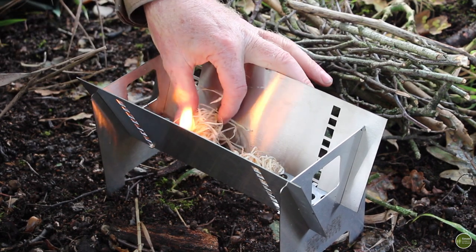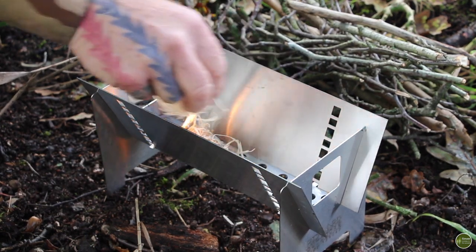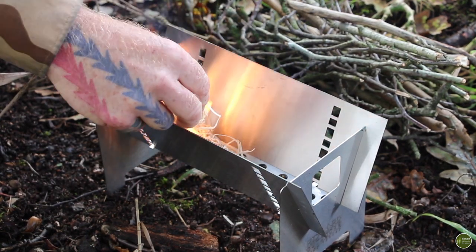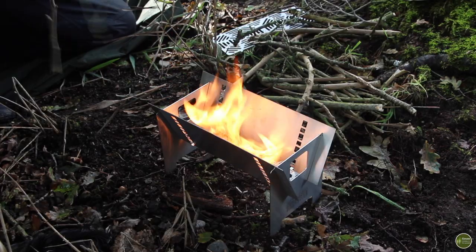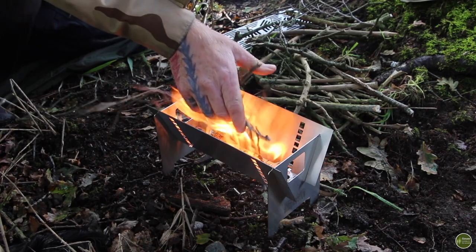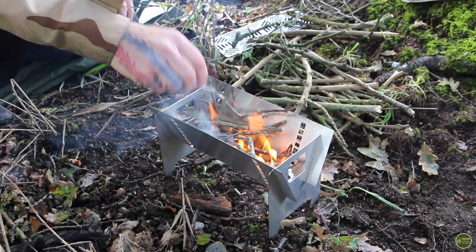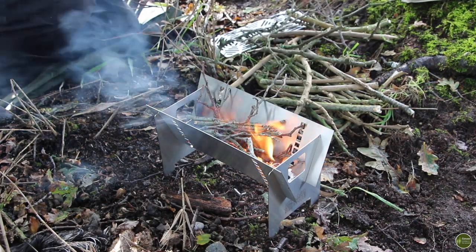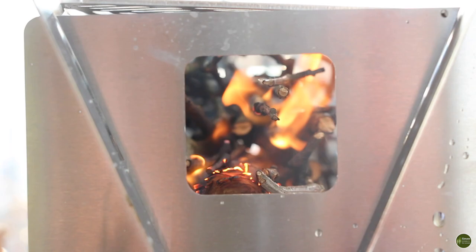These are really good, these. Yeah, I've used those wood wool things a couple of times, eh? They burn for a good old amount of time as well, don't they? They do. Long enough, yeah, to get everything going. Right, Richard. Let's see how it goes. It works. Yeah.